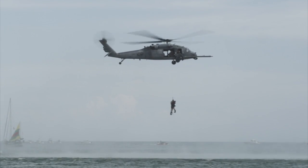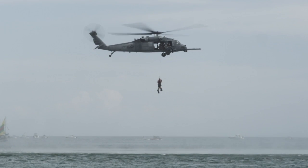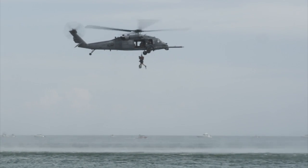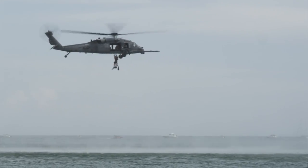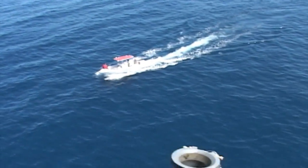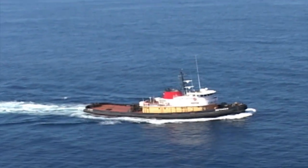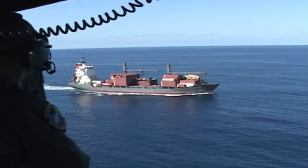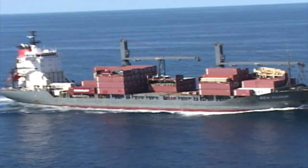All I'm doing is I'm flying the helicopter, listening to the engineer who has to tell me how to fly the helicopter while he's trying to pick this guy up out of the water on a hoist and not bang him into anything. The helicopters also perform range clearing tasks offshore. It's up to the pilots and aircrew to go out and make contact with the offending vessel, whether it's a wayward pleasure boater or a cargo ship with a foreign crew.